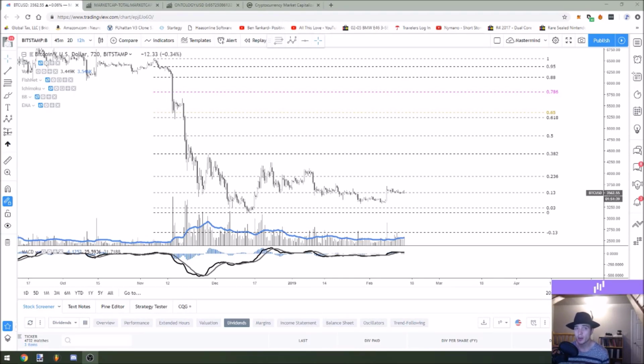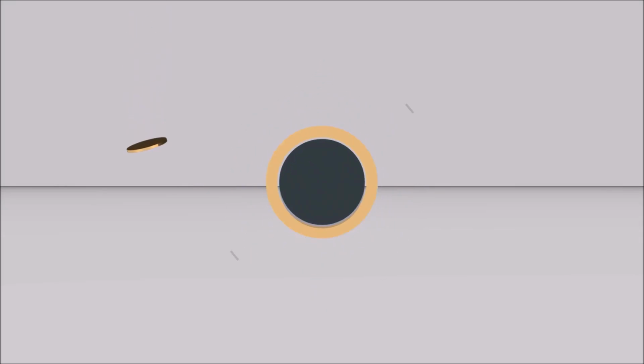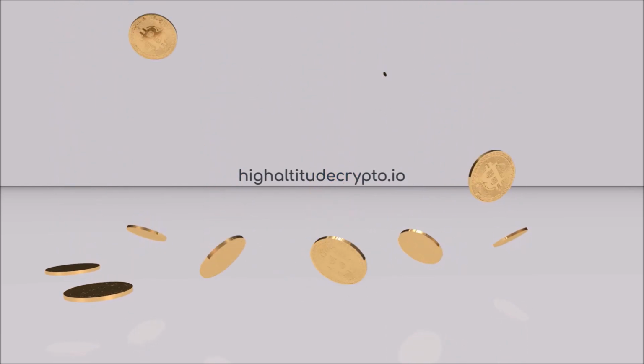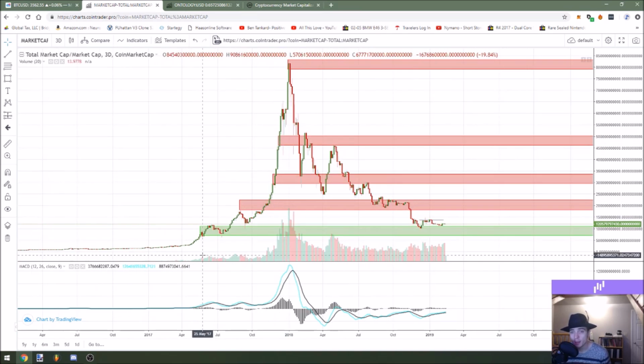In today's episode, we're going to be doing a Bitcoin update, but with some secrets on Fibonacci. So let's get right into this. As always, I'm going to start here with the total market cap first, go over the top mover, and then we'll get into the Bitcoin analysis and the secrets of Fibonacci.